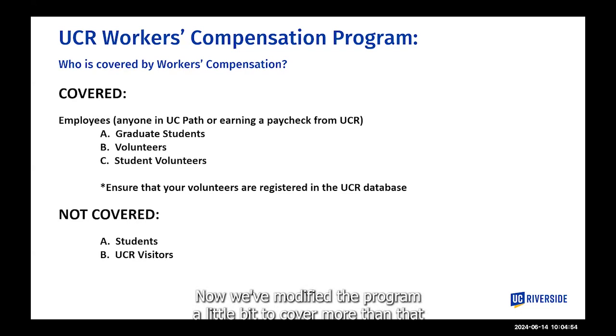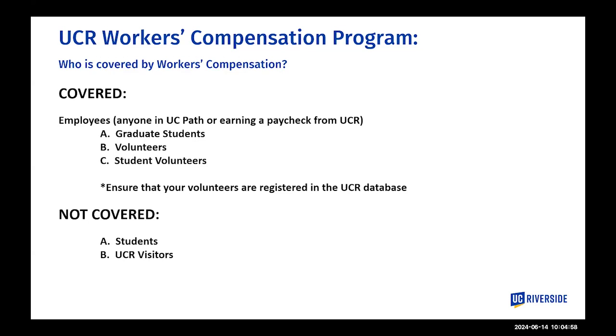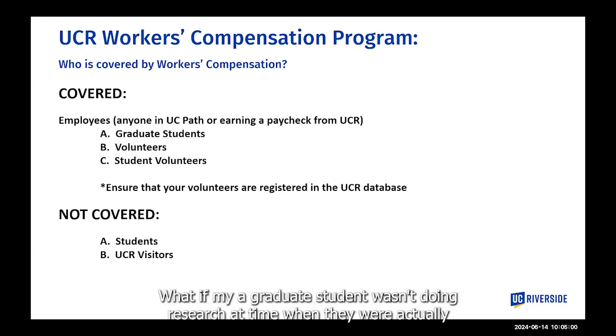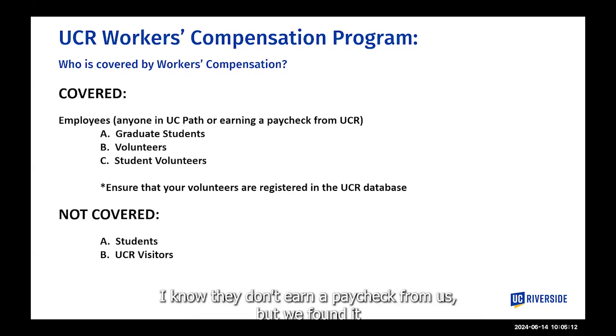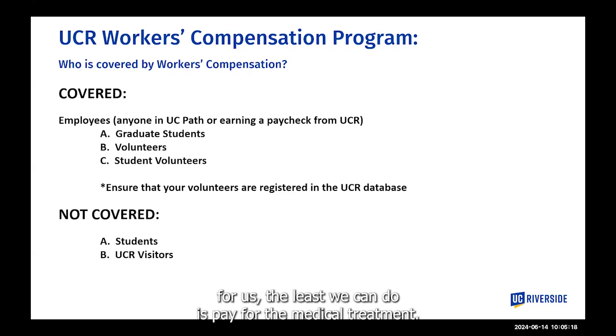Now, we've modified the program a little bit to cover more than that because managers always have this question: what if my graduate student wasn't doing research at the time and they were actually TAing for a class? Well, okay, we cover graduate students. We'll just make that a full-blown thing. We also cover volunteers, right? I know they don't earn a paycheck from us, but we found it beneficial. If they volunteer for us, the least we can do is pay for the medical treatment if they get hurt on our property. This even includes student volunteers.